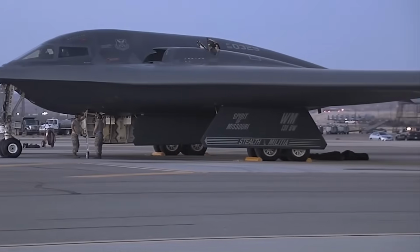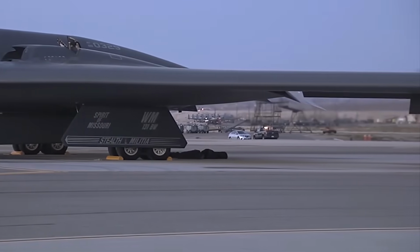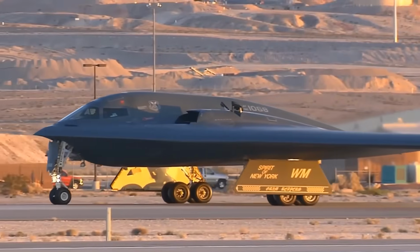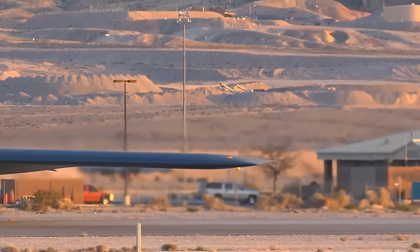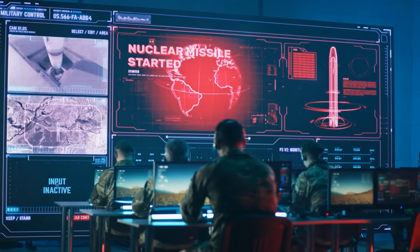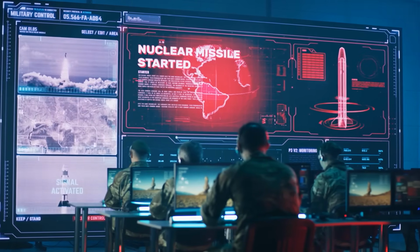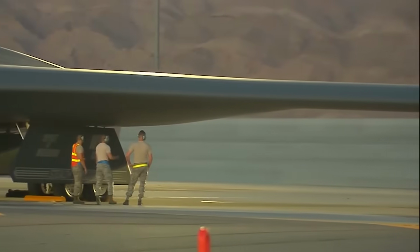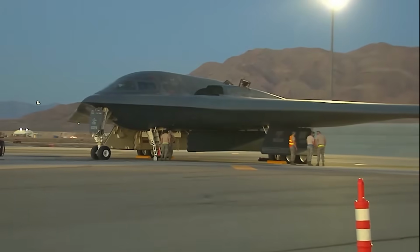strike. The decision to use the B-2 Spirit as opposed to other aircraft was likely influenced by several factors. First, the B-2's stealth capabilities allowed it to approach the target undetected, reducing the risk of retaliation or interception. While the Houthis lack advanced air defense systems, their access to Iranian-supplied radar and missile technology poses a potential threat to less stealthy aircraft. By using the B-2, the US ensured that the mission could be carried out with minimal risk to its pilots and aircraft.